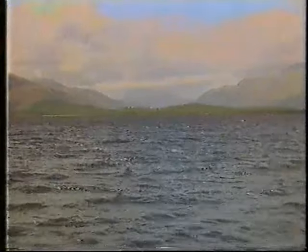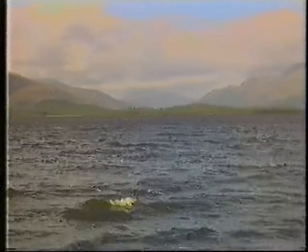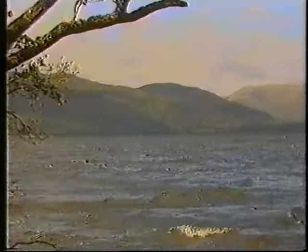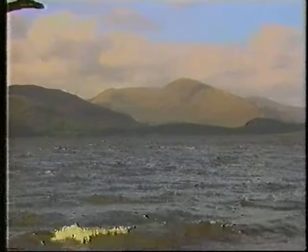It's one of the largest areas of freshwater in the whole of Great Britain, and its bonny banks are famous the whole world over. It's the Big Loch, Loch Lomond. 27.5 square miles of water containing some of the finest, most varied fishing to be had in still water anywhere. And you can reach it from Glasgow in half an hour.